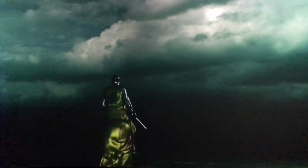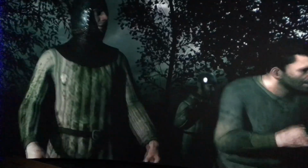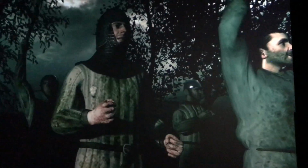Like a can opener, Bruce gives de Bohun a frontal lobotomy. He splits his head in two. Bruce can only complain he's broken his axe. First blood stops.